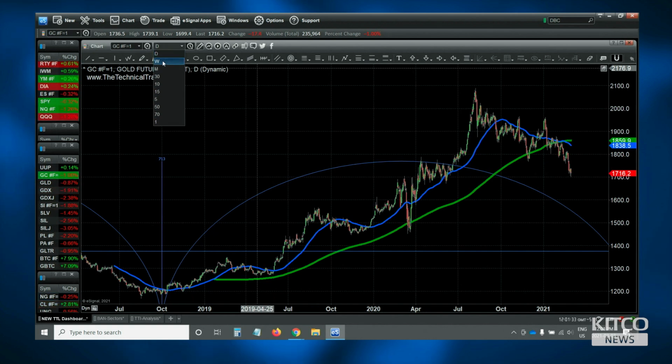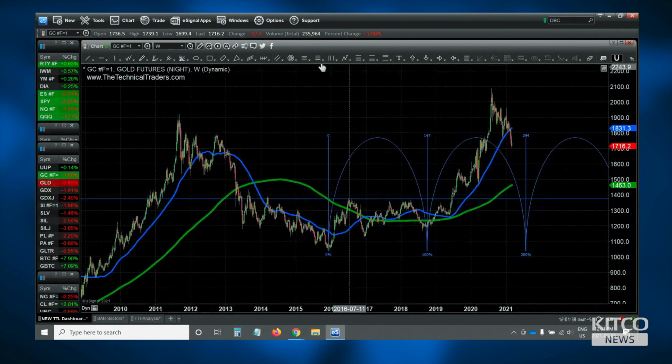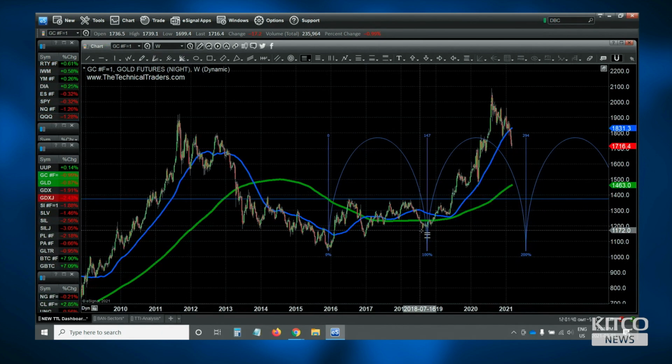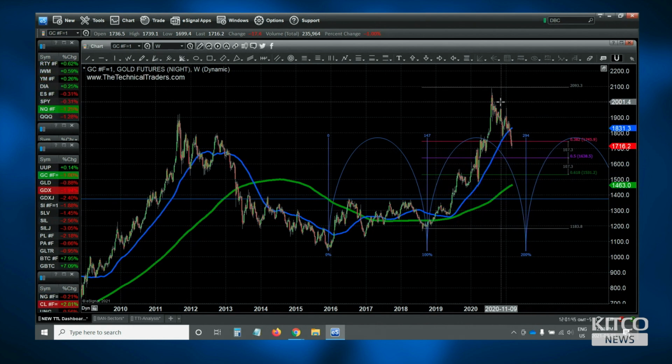If we were to go to a weekly chart, we can do a Fibonacci retracement and get an idea for where gold could pull back from this last initial major run here. Using Fibonacci retracement, typically we see a bull flag pull back to this 38% retracement all the way down to a 50% retracement. So we're coming into this box between this purple and this reddish pink line here. This is going to be the sweet spot. That's 1650-ish to where it is now, 17 and change. So hopefully that's going to act as support.